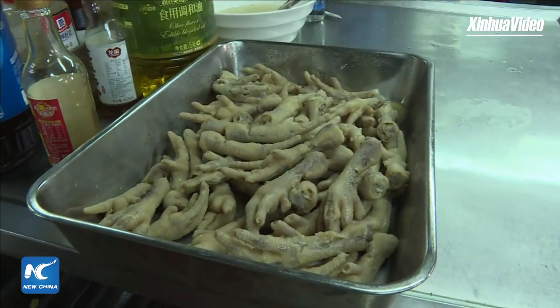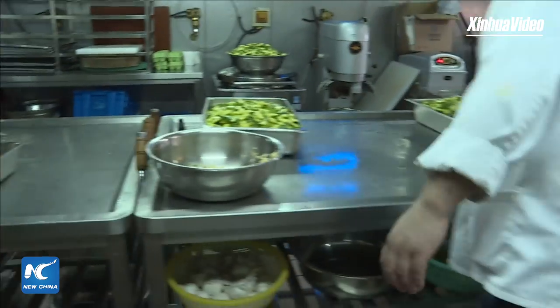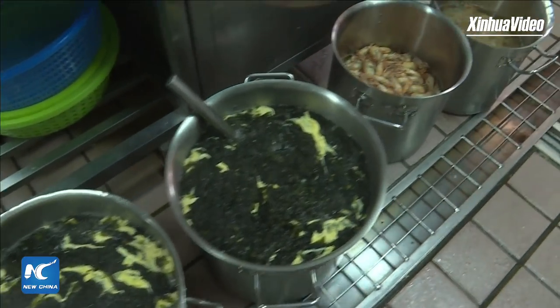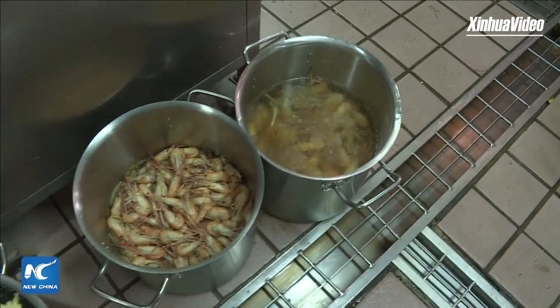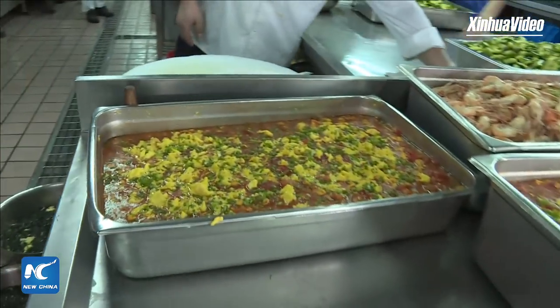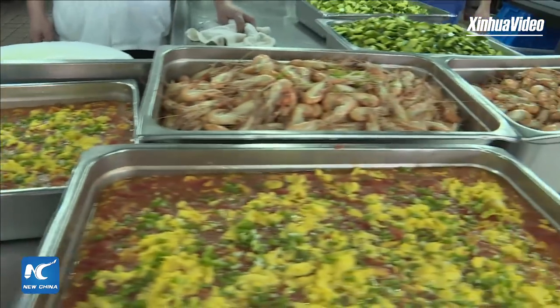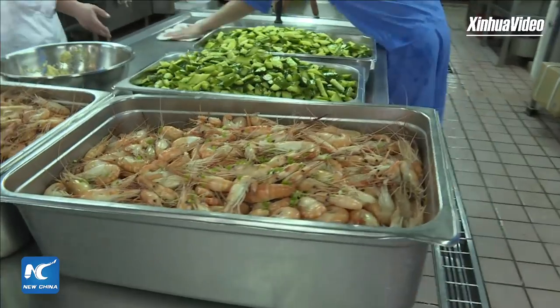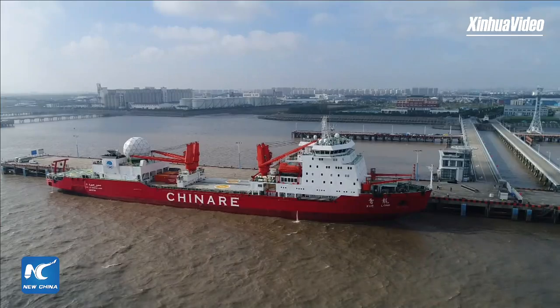He's the chef, and he's from Nantong, Jiangsu. So he can cook very delicious Jiangsu food. Shrimp, soup, egg. See the cucumber? We just got them yesterday. You had it yesterday. Yeah.